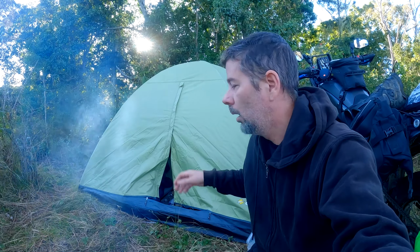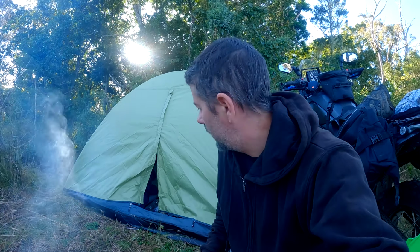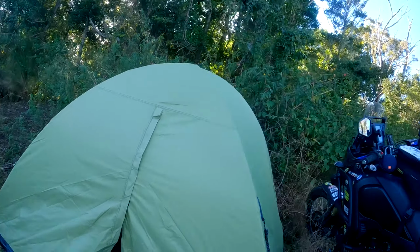Alright guys, excuse the bed hair, but I had a good decent night's sleep here in the tent. Didn't get wet, it didn't rain heavily, a couple of light showers, but dry as. I wouldn't say I was any colder than with the Coleman tent. I was warm enough in there. I think it got down to around 6 degrees. No problem with that. Plenty of room in there for 2 people.